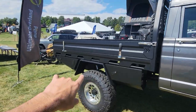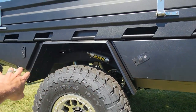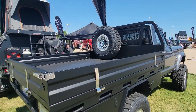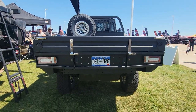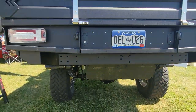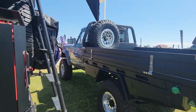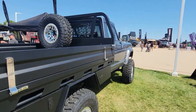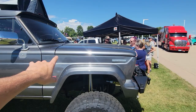And then in the back, got the flatbed back here. All the storage options behind these doors. Full-size spare mounted to the headache rack. Totally modern look from the back on this wonderfully restored Jeep, all the way around. Similar to the Scout we just shared, also Cummins turbo diesel inside of this guy.